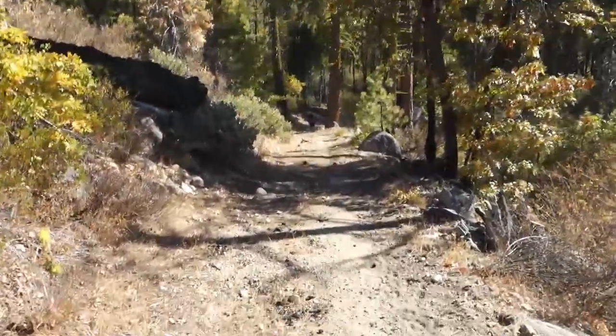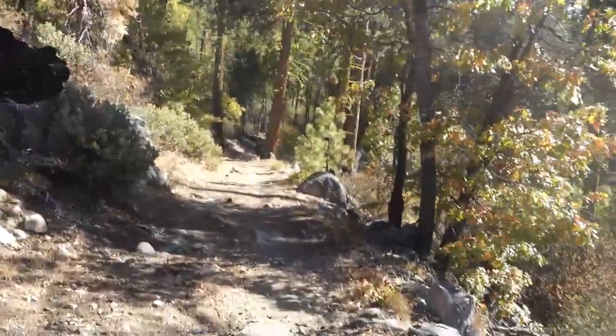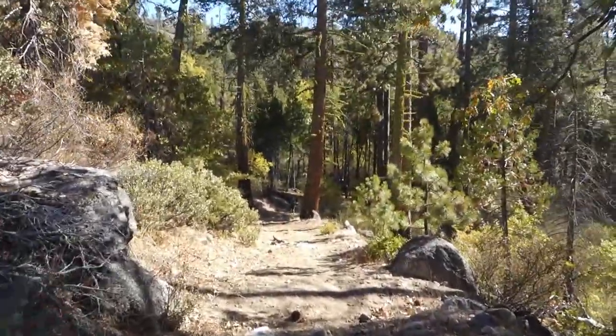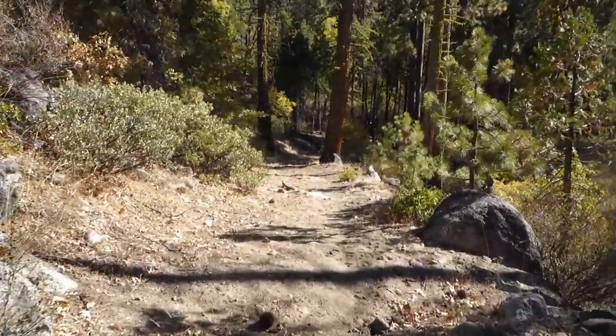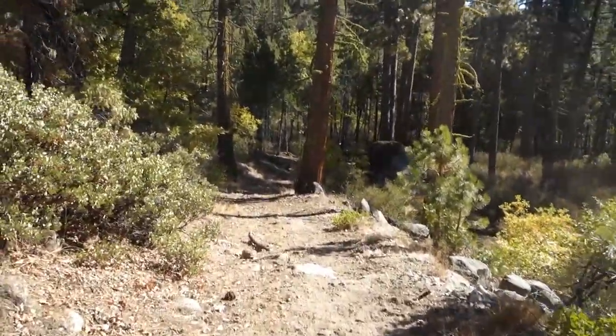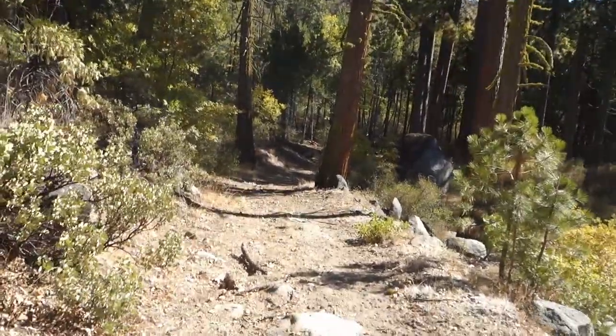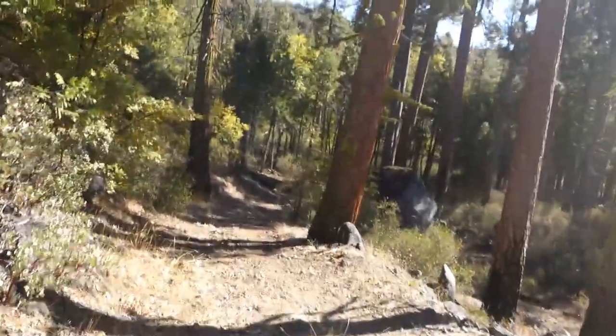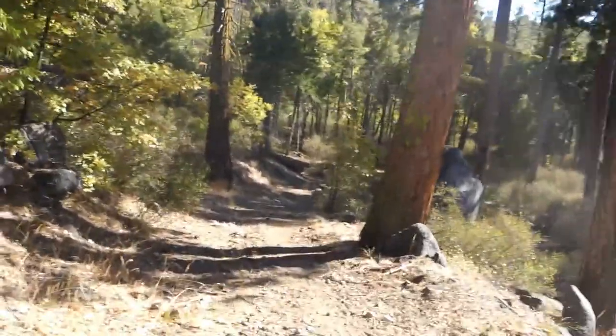Downhill after the kind of easy trail we had. This is leading us down to Miguel Meadows. And then after Miguel Meadows, we're gonna try to head up to, why do I keep forgetting it? Lake Eleanor, which is like another 3.5 miles after this.